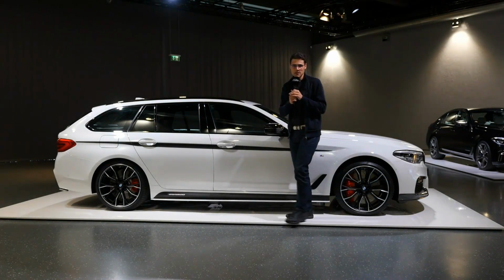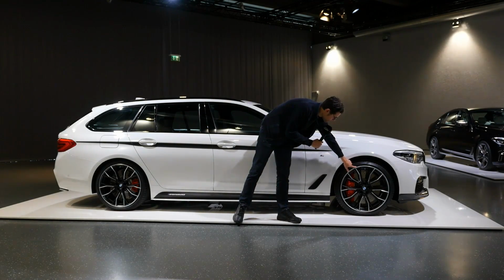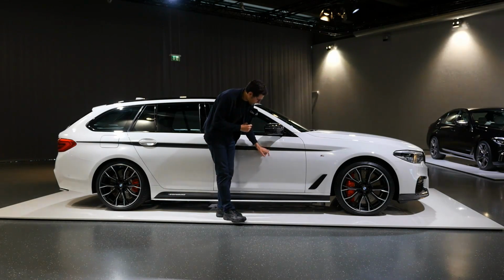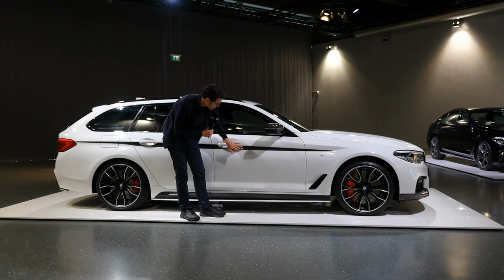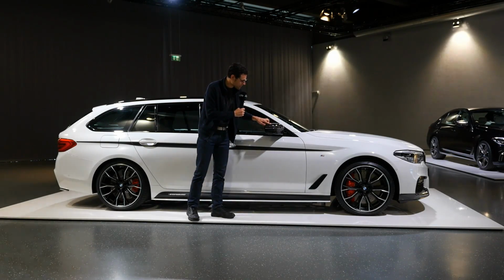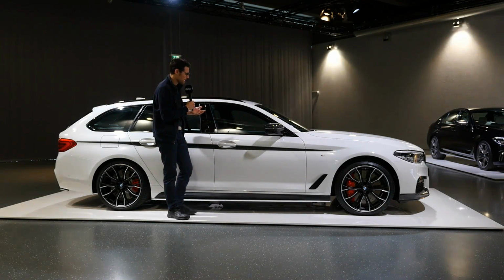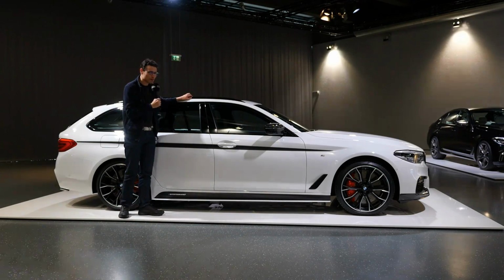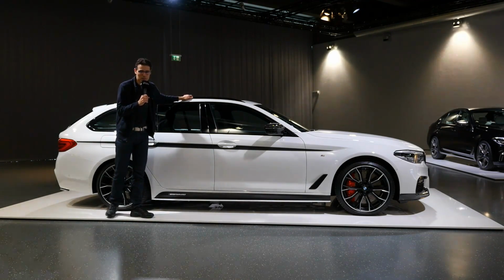We can see 20-inch rims here in black style. I like that the Pirelli tires overlap them a little bit to protect them. Then we have black contrast here, not only at the lower part, but also here in this design line. This is wrap. And we've got carbon fiber covers for the outer mirrors. Again, a really dark atmosphere for sure. Almost a little bit evil, isn't it? So probably the most evil 5 Series Touring you can get from the standard works equipment.